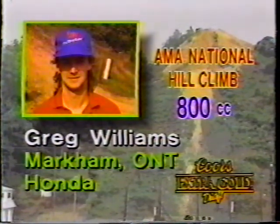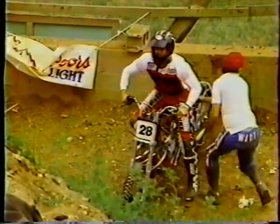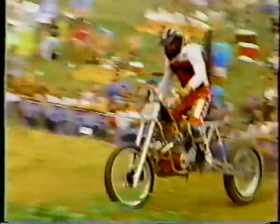Well, we're ready for Greg Williams out of Markham, Ontario in his Honda. And he's set at the starting line, Bill. This is another one of the STP Hondas. A lot of horsepower, good rider. Watch him attack this hill. He'll keep that bike straight. He'll set way back on it, and he goes fast.